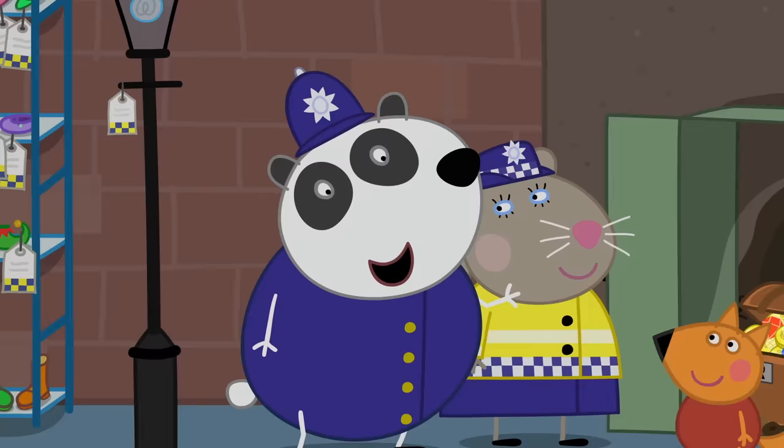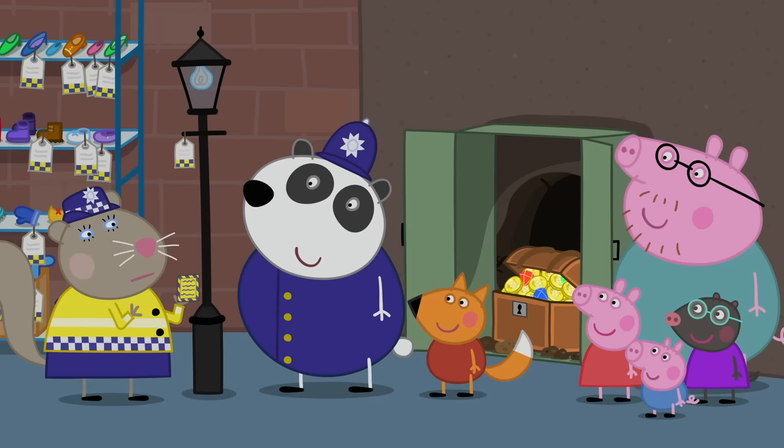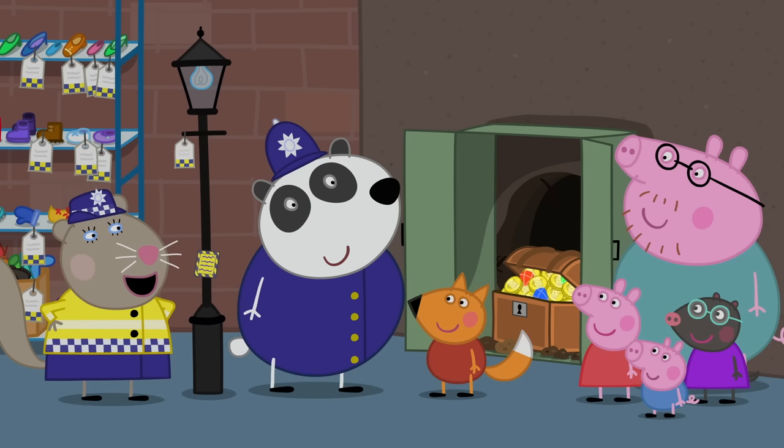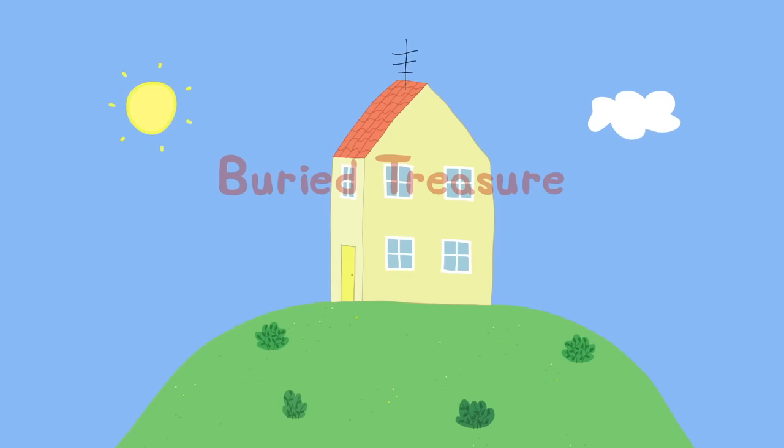Who left that lamppost there? That's not a safe place for a lamppost. I'll make a note. Dangerous obstruction in workplace environment. Ho ho. You see, children, a police officer's work is never done. And the mystery of the buried pirate treasure is solved. Hooray! Buried treasure.